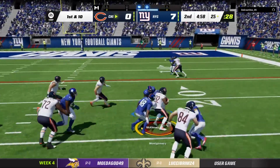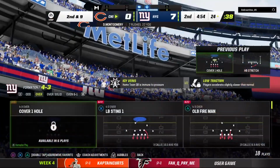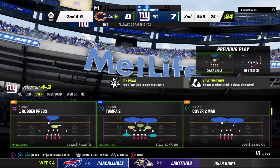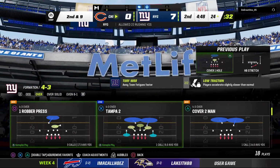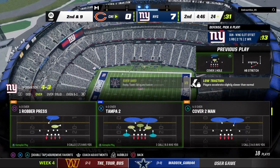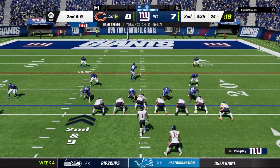Now Montgomery running right. Just a yard on the pickup there, and it'll bring up a 2nd and 9. I don't think any of us were surprised that they decided to start this drive on the ground after the last 2 drives ended in interceptions. Unfortunately, though, not a lot going on that first play. Yeah, I think the anticipation was felt also by the defense.